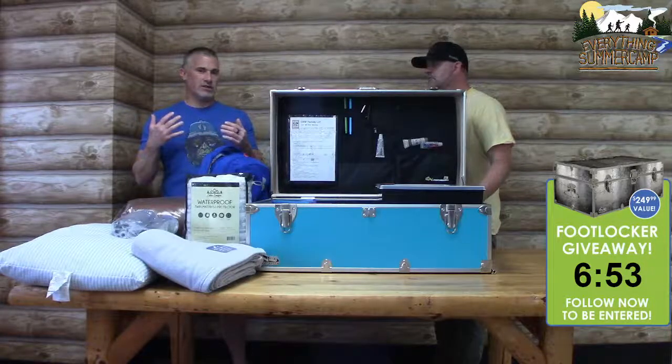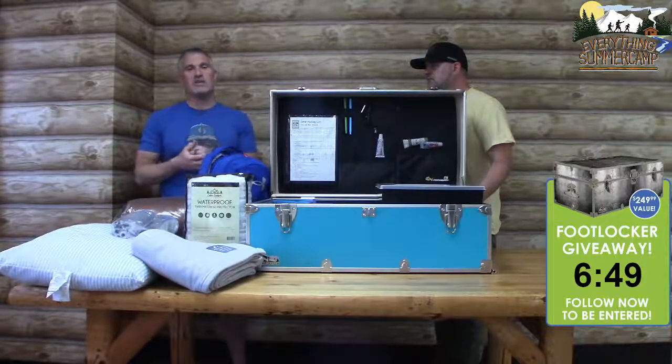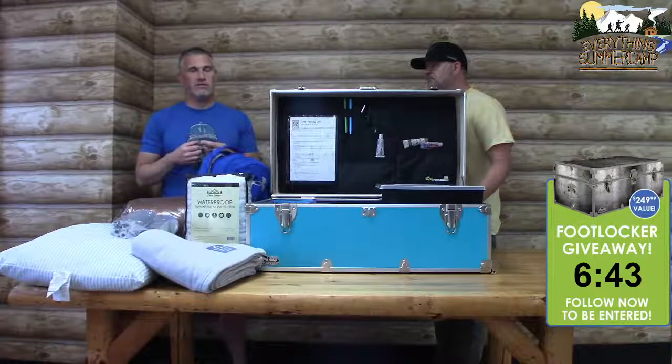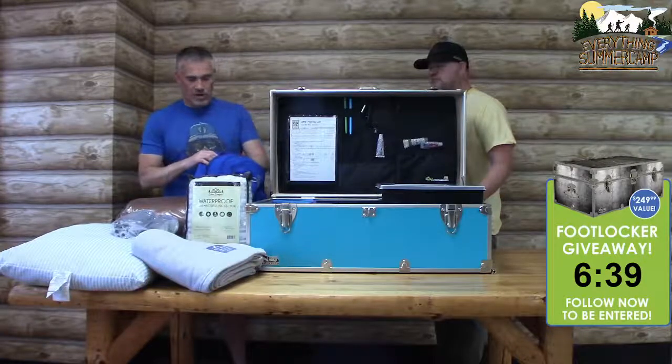Not only is it going to put that clean layer in between your child and that camp mattress, but it also allows for airflow, so you stay cooler while you sleep, and it just makes a mattress that much more comfortable. So definitely want to point that out.